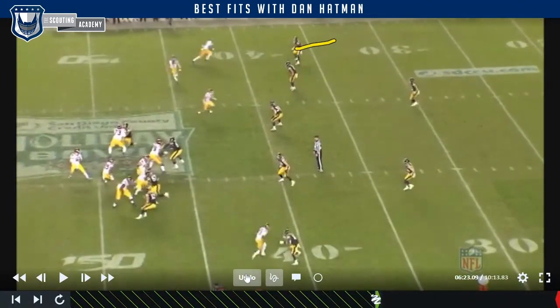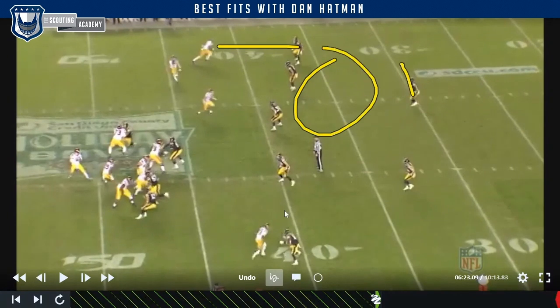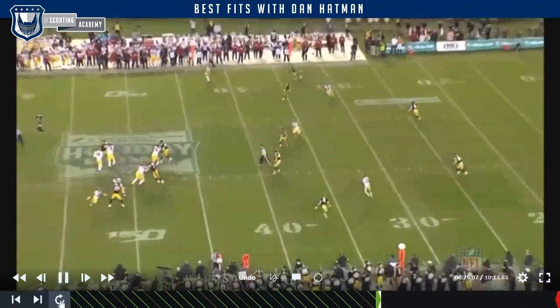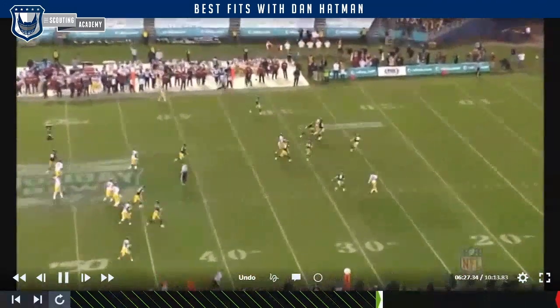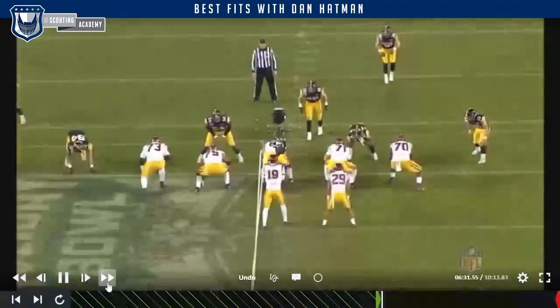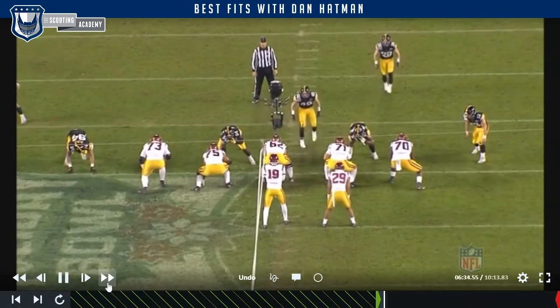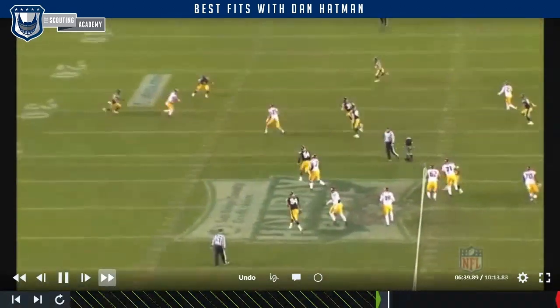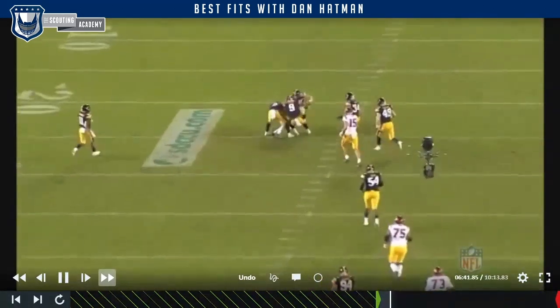All right, so this ends up in his mind being a cover 2 variant where the corner's here, the safety's over the top, and he's going to feel this window in here right behind this player. And he has to work himself to tuck in and bend that thing in where he's in the window. Really good job there in coverage recognition. So we'll see him take this around, secure that catch, turn up field.